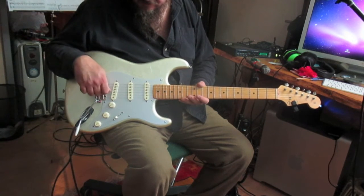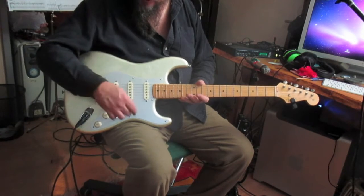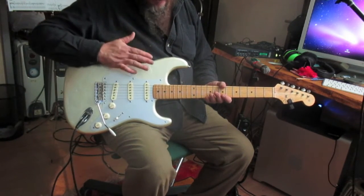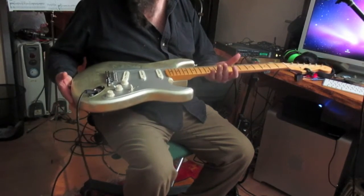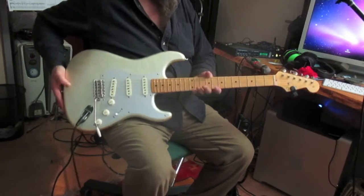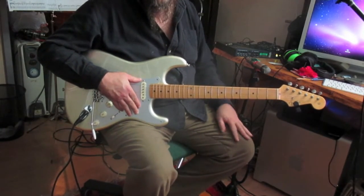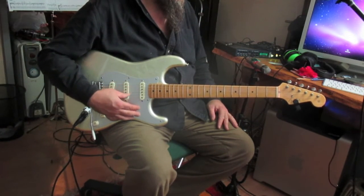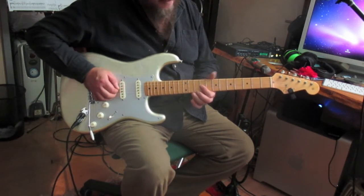They're vintage wound pickups. It's got a tremolo bridge. It's finished in white gold leaf under nitrocellulose. It's a beautiful finish. I've had this guitar for quite a few years. I think I bought it in 2007. I think it's got tens on it.